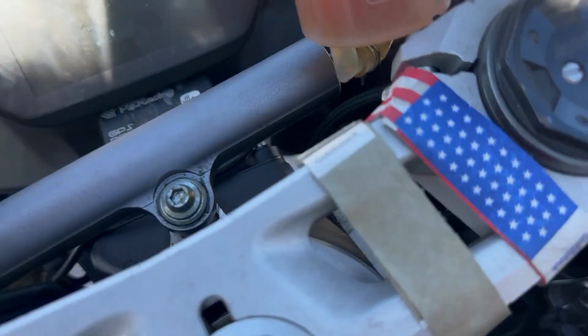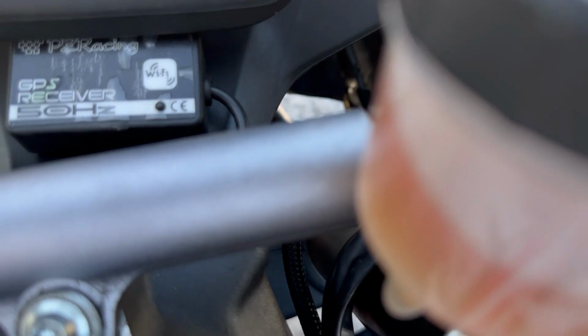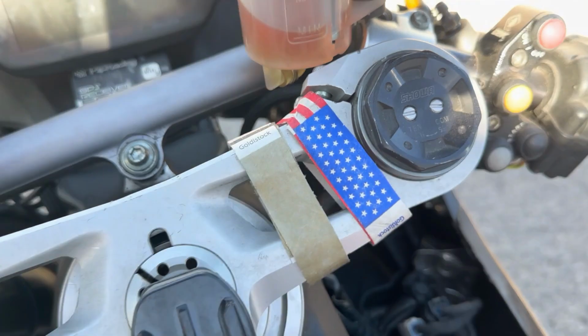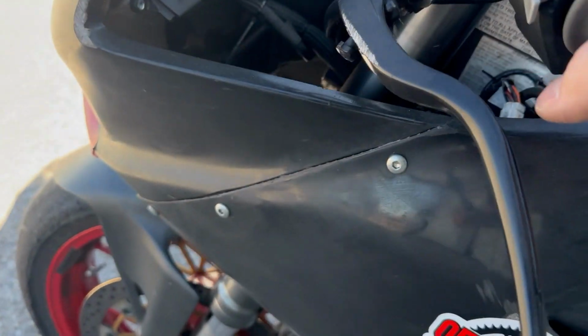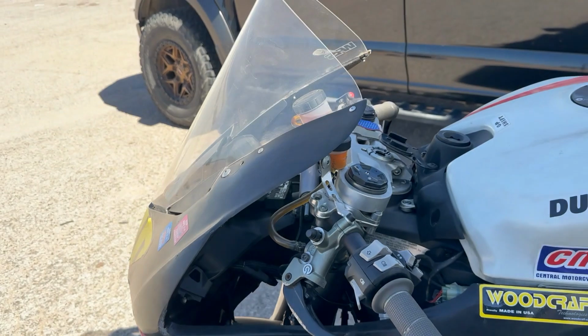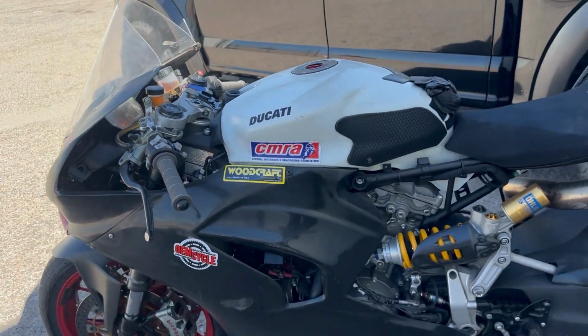Oh, what is that? Let's see if we can get in there. A GPS receiver of some sort. That's good. Stock headlight bucket. So we might swap that out. We'll see how that goes.